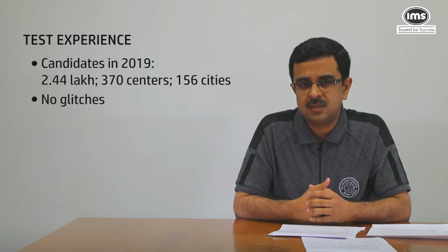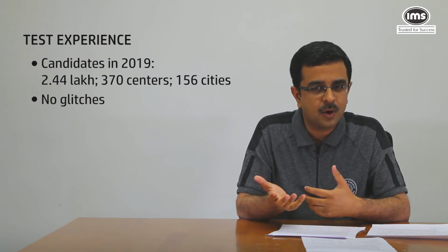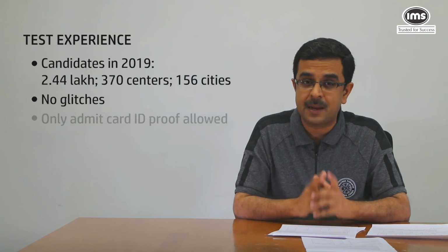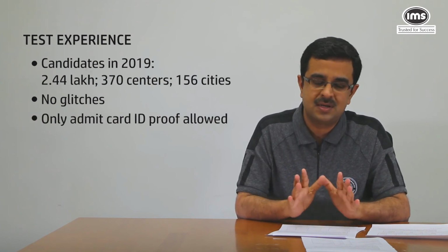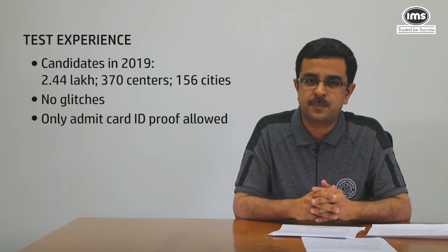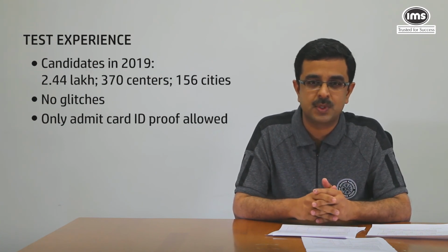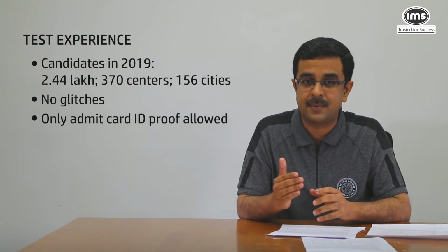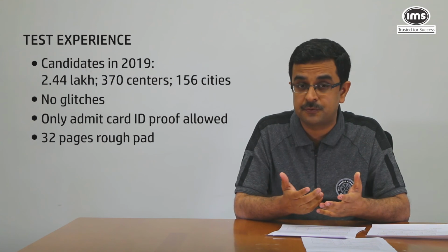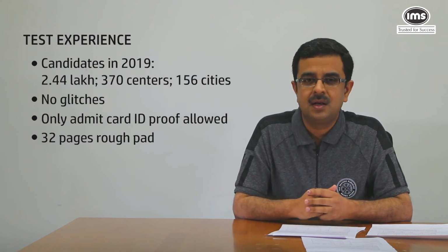As in the past, the policy of no shoes, no metallic objects, including metal jewelry, etc., prevailed. Only the admit card and the ID proof were allowed. Nothing else was. Also, as in the previous year, the authorities took possession of the admit cards. The candidates were given a small pad with the IMCAT logo on the cover, consisting of about 32 pages for rough work and a pen, which are also, of course, taken away at the end of the exam.